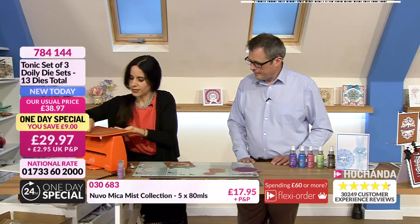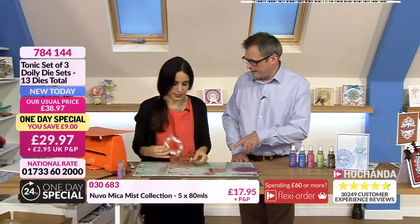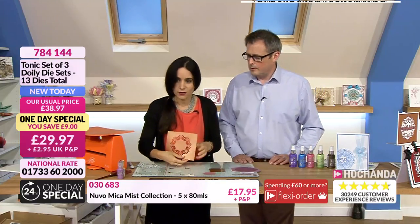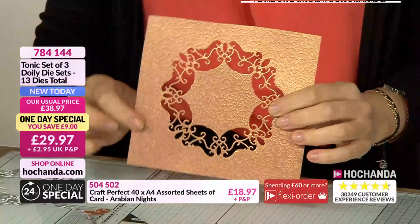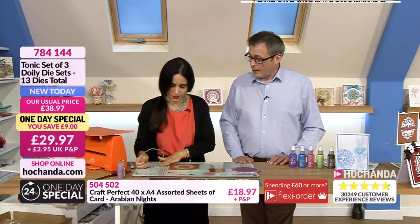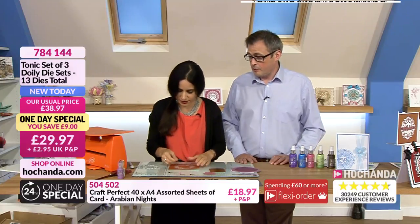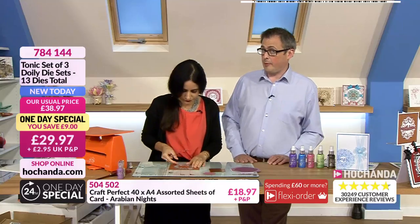Now, lovely papers as well, because they're beautiful. This is the Arabian Nights. You can see how it has cut all that detail into the card, creating that aperture, that intricacy. Look how gorgeous. Obviously, having beautiful card stock like the Craft Perfect helps a lot. This Craft Perfect card, as we say, is on the show. It's the Arabian Nights. It's just one of the bundles that we've got for you.